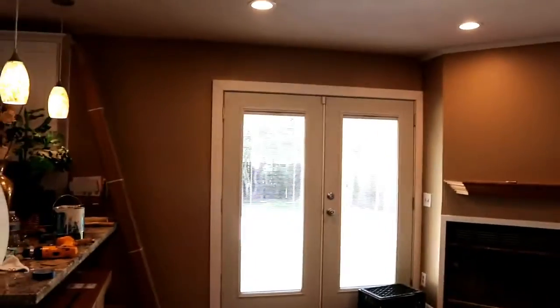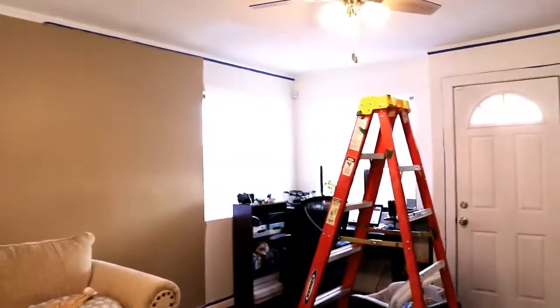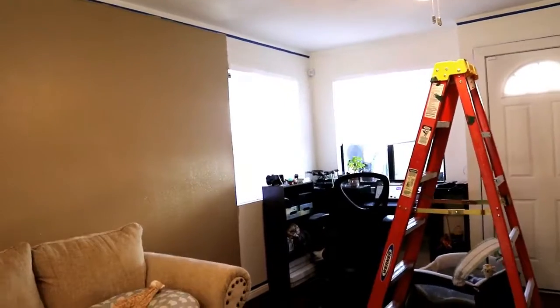But yeah, these walls all had a second coat. I've yet to do over there. Right now we have temporary blinds up on the walls, but I'm so glad that they sell those. How cool is that?